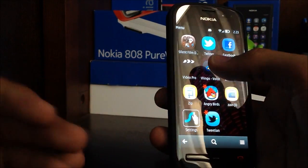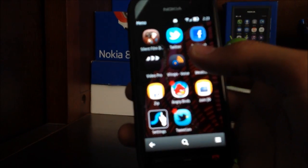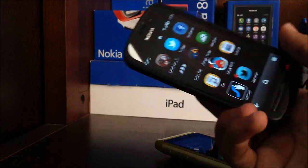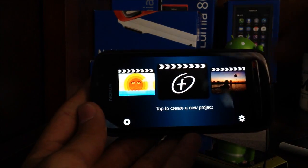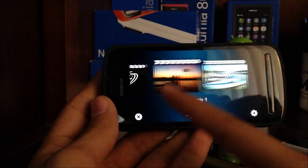So it's easier to get to whatever you're doing without having to fiddle around while you're driving. So, that's important. One of the features we touched on previously was that there is no video editor in the 808, or it was a bit missing functions. The N8 had a video editor where you could add photos and pictures. That has now been added to the 808. It looks pretty smooth. It is pretty smooth, actually.